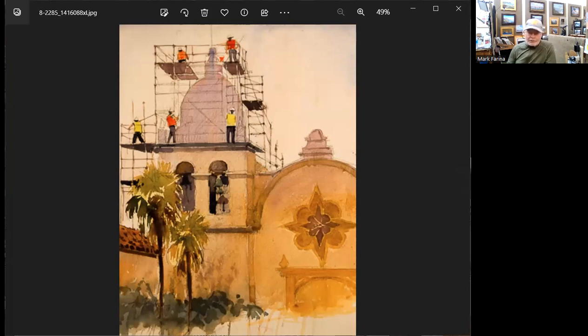They resurfaced and re-roofed the Mission about 8 or 10 years ago, and I just kind of like the colorful vests that the workers were wearing and the scaffolding. It's just a little different. Watercolor, small watercolor.